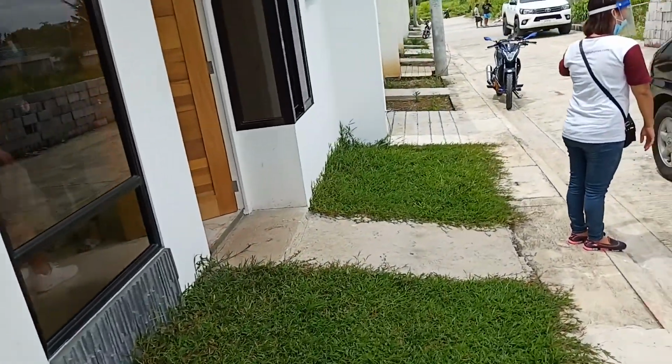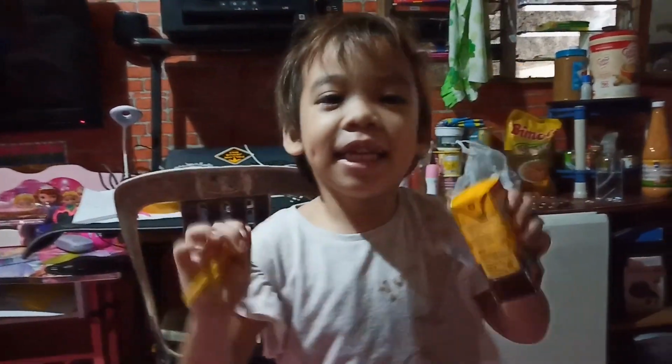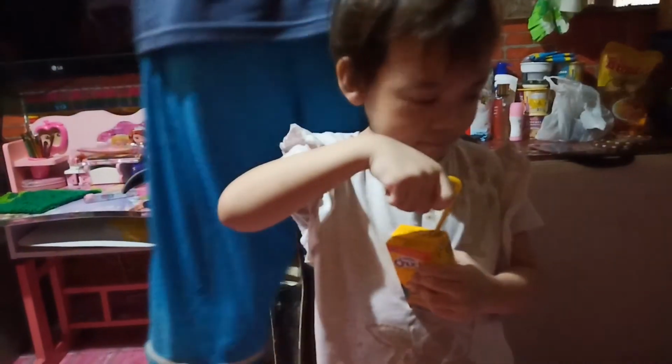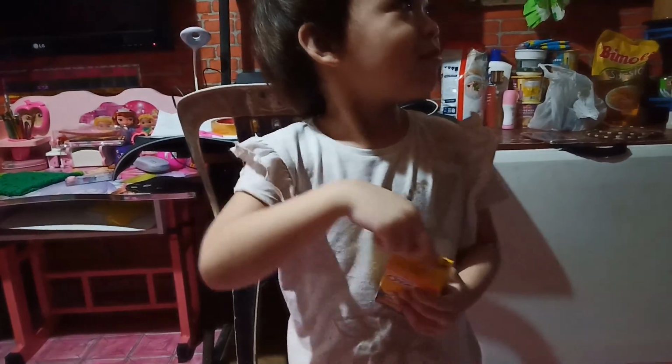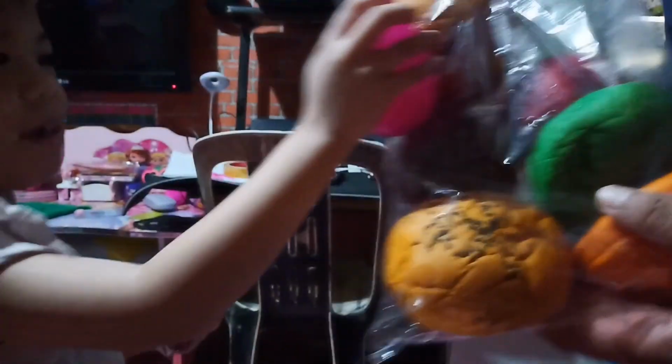Wow. Hi guys! Now I got a ducky! There's another one, guys. Let me show you. This bread. Now this is different, the size. So we'll eat this one.